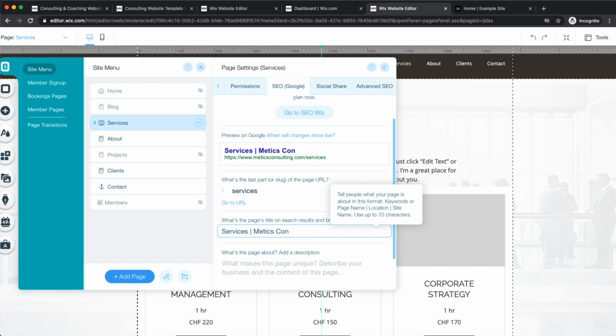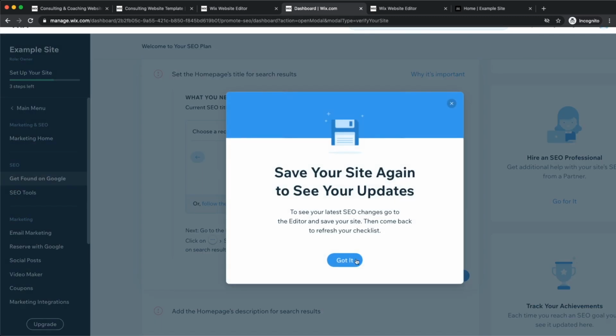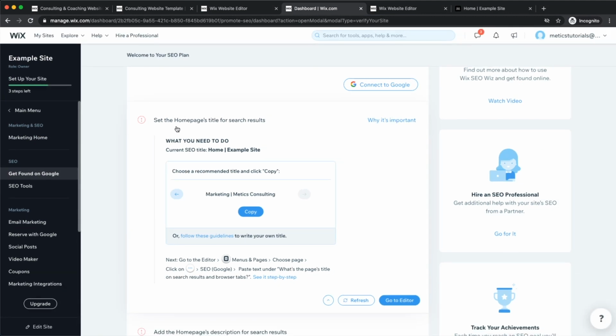So you want to make sure every single page has a specific title so that in Google it will be easier to find, or Google will be able to rank you for your relevant keyword, so that when somebody types in what services does Maddox Consulting provide, then this specific site will come up. Then once you're done here, you can go back here and click on refresh. And then once everything is done, then this will be a check mark. Obviously, I haven't finished everything on the site right now, so this isn't a check mark already.